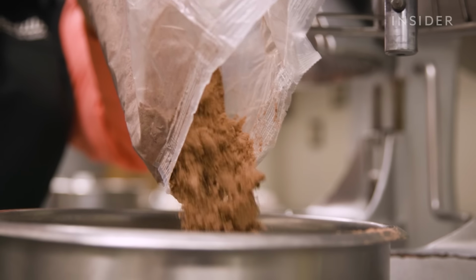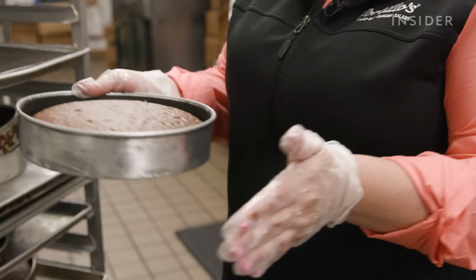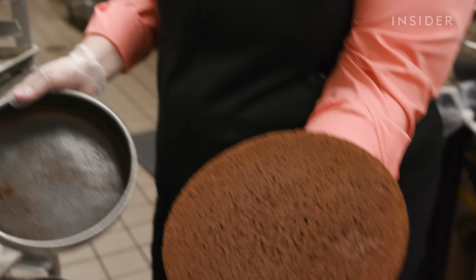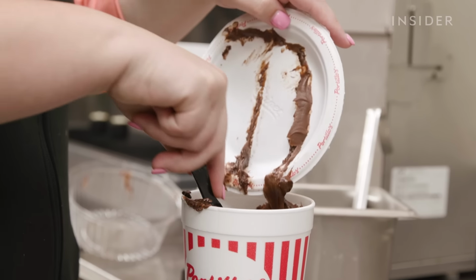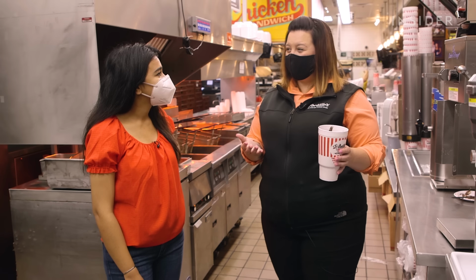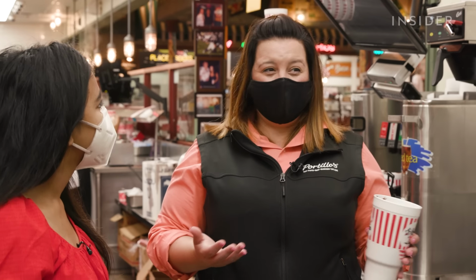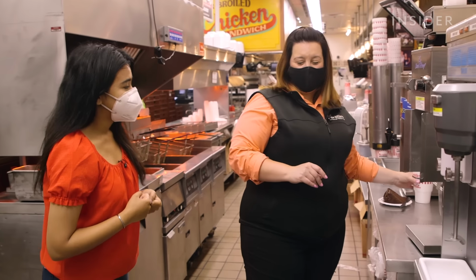According to Kara, back when Portillo's started making Gina Portillo's cake recipe, they could only serve them the day they were made, because that's about how long they stayed fresh for. So a manager by the name of Dale Phillips thought it would be a great idea to utilize the leftovers. They started putting pieces of cake into a cake shake, and they started selling it, and it's been a success ever since. We're going to grab our cup.